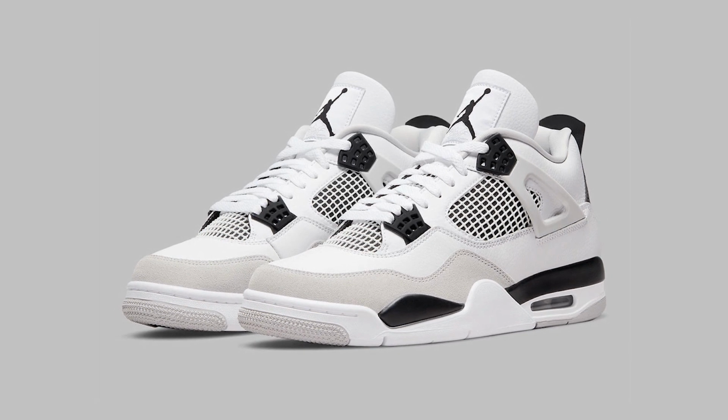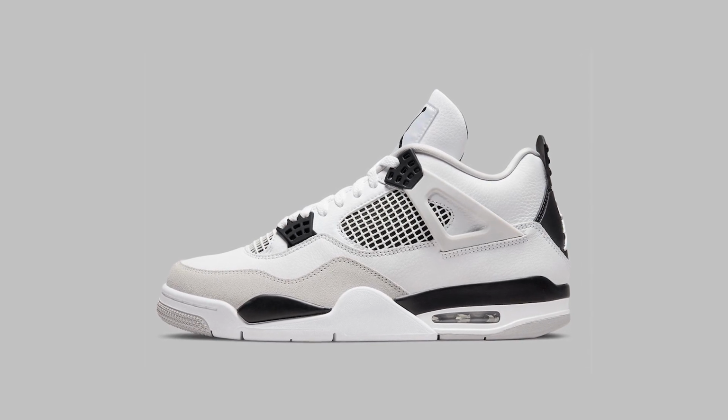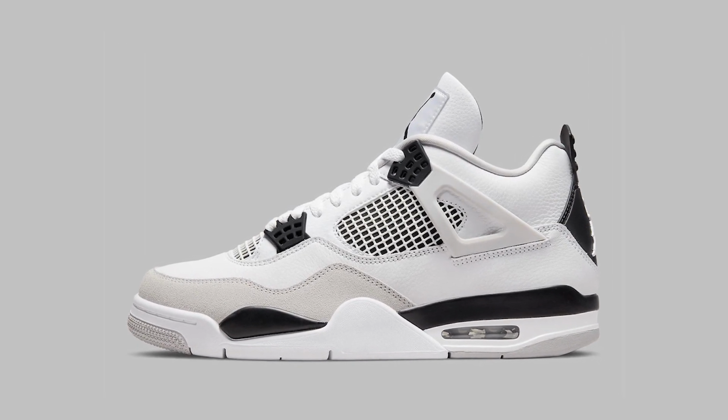Next up, we've got the Air Jordan 4 in the Military Black colorway. And this is actually a fresh spin on the Military Blues. Can't remember the last time they released, but they are such a clean colorway. Now, I'm not exactly sure if I'm feeling these more than the Military Blues, and maybe it's just because it is an upcoming release. Maybe I'm feeling them just a little bit more just because it's new.